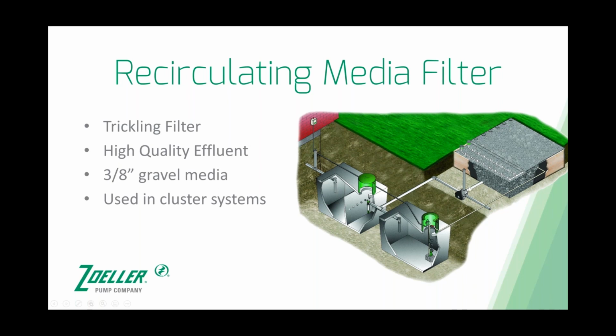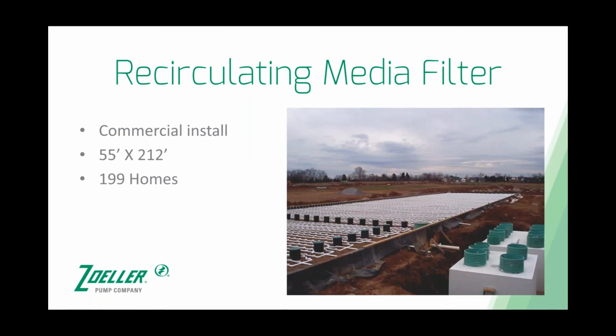Effluent will be collected. In this case, we're using our Tru-Flow Splitter. We can set that up in a manner where we're going to have an 80% recirculation rate and 20% is going to go out to final disposal. So 80% will come back into the tank again and be redosed out throughout the day. We use these quite a bit in commercial systems, cluster systems, community systems in particular.